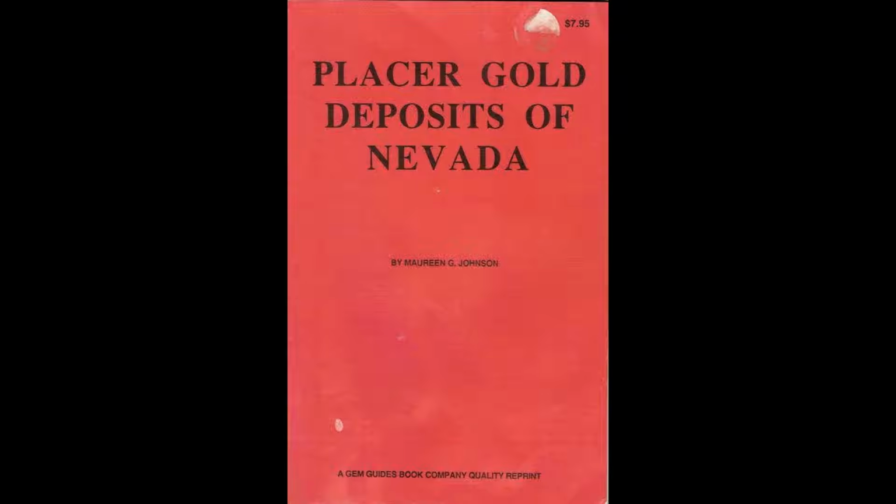The first is Placer Gold Deposits of Nevada by Maureen Johnson. It's a USGS report, and this can actually be downloaded for free if you do some searching around on Google. You can download it from the USGS website together with a really nice map that comes with it that shows the placer gold deposits of Nevada.